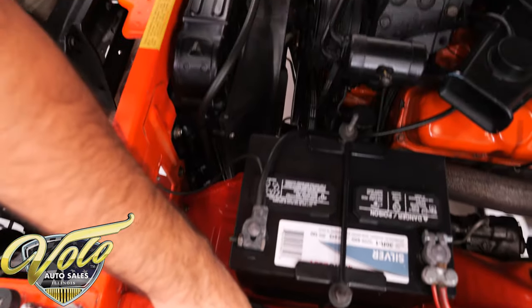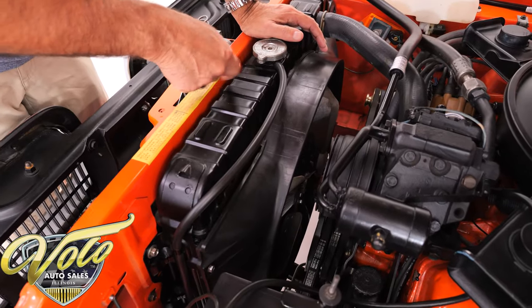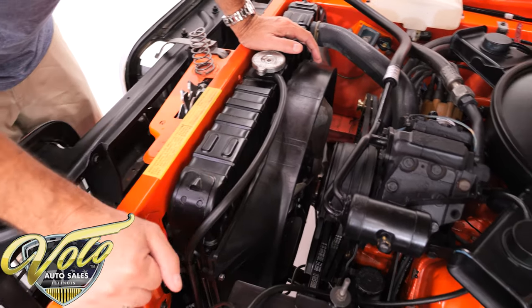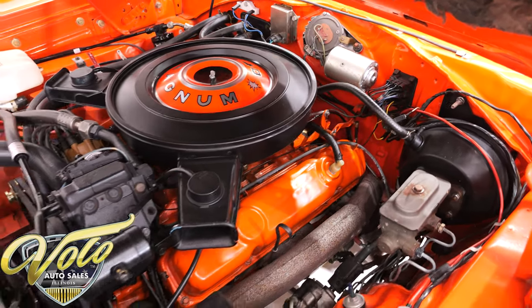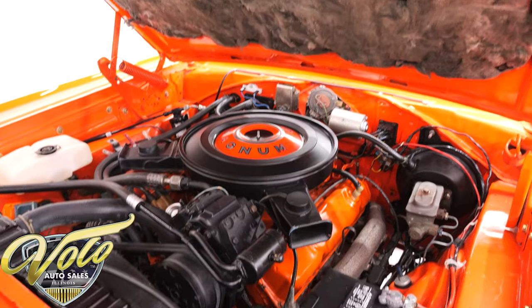It has the VIN number. It's stamped back here on the core support. Matches the car. All the components look nice. The squirters are hooked up. It has hood insulation. So a very nice motor compartment, too.